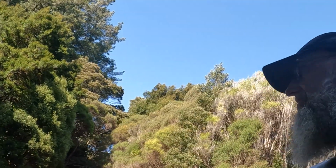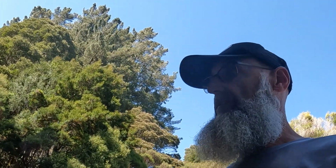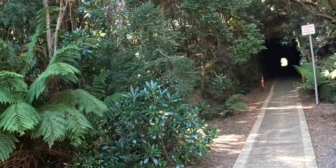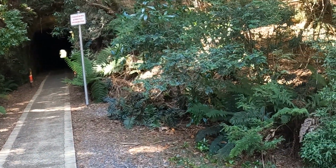So we popped in to Zeehan and we've come up to the tunnel, the spray tunnel it's called. So I'll see what I can find out about the spray tunnel. 100 metres long. Let's go and check out the tunnel. Let me just check I locked the car. And you're not going to believe that I actually brought a couple of torches and I've left them in the room.